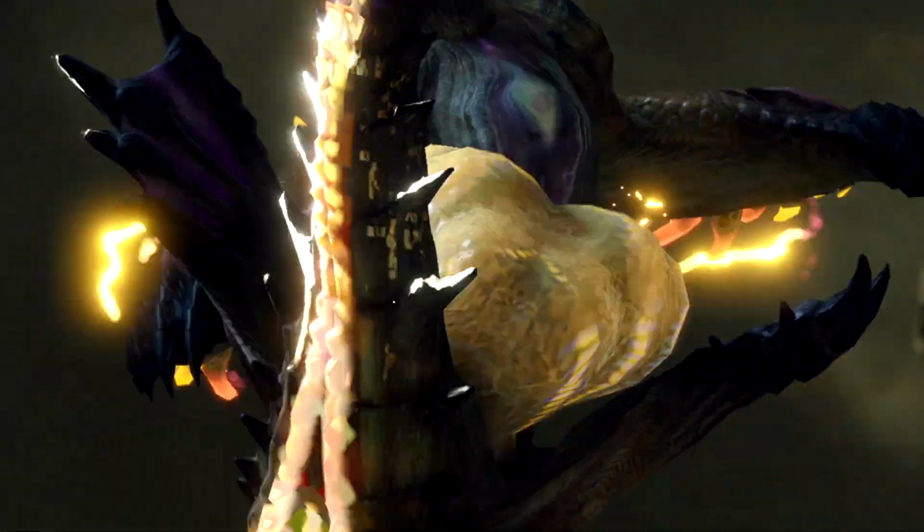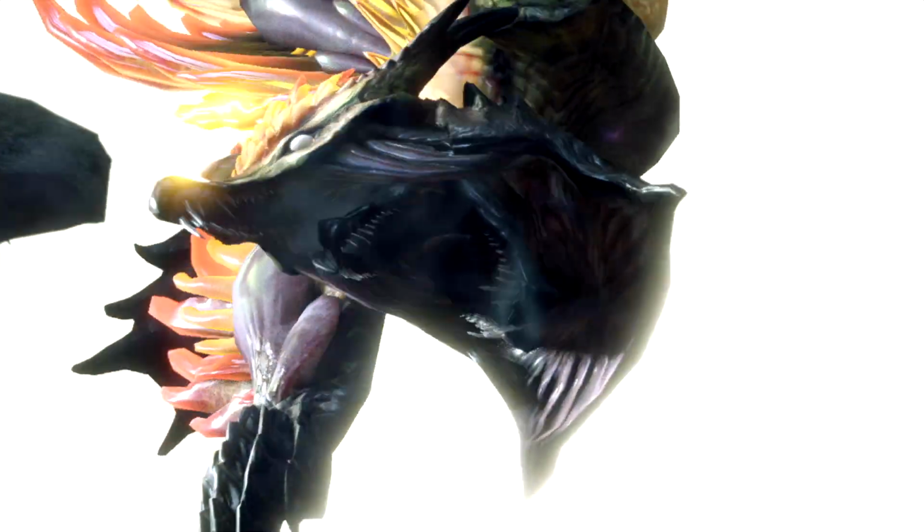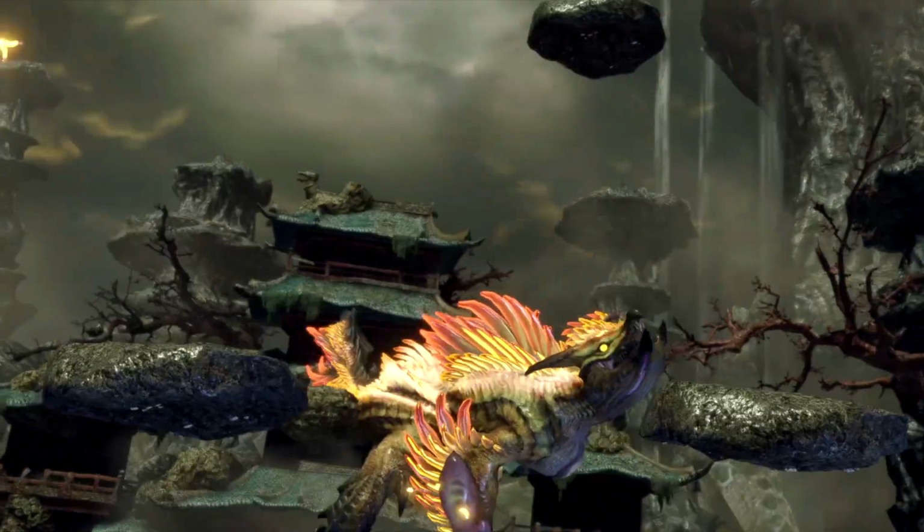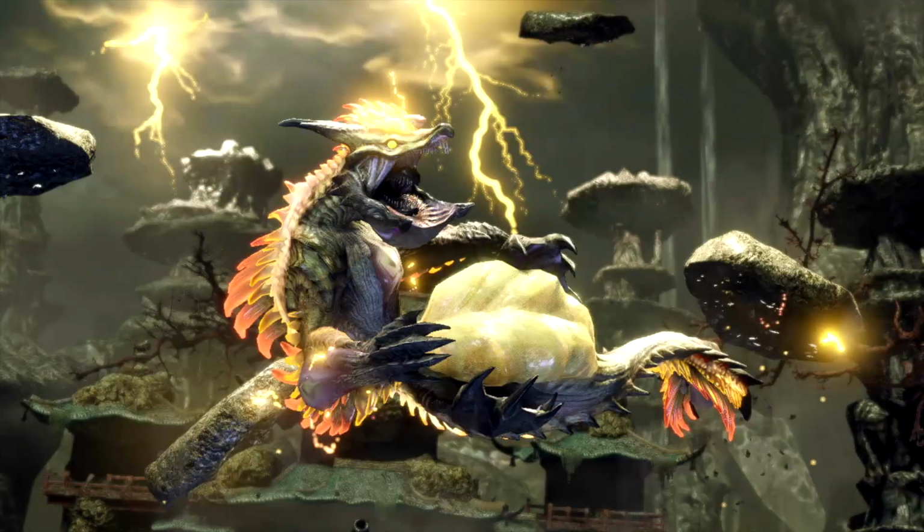Here are 5 facts about the Thunder Serpent Narwa, the Lady of Lightning, the final new monster, and the final Elder Dragon to be introduced within Monster Hunter Rise.